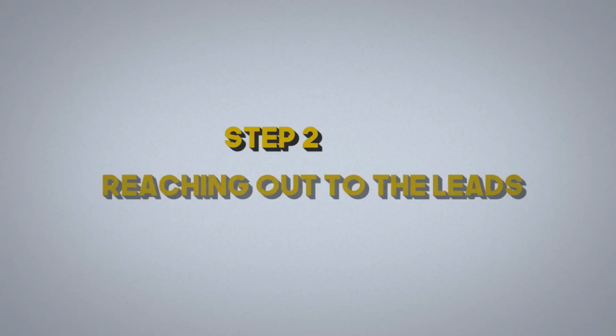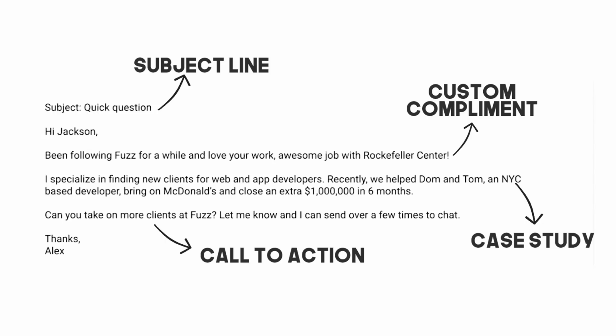Step 2 is reaching out to the leads. Typically, I'll reach out to the leads with a cold email script. And just to give you an example, here is a cold email script that we use that follows the 3 C's. You just screenshot this and you can use this immediately inside your campaigns, customize it, etc. for your needs.